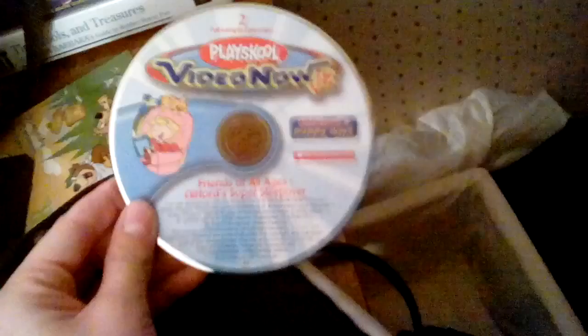I'll show you in a minute. Here's a VideoNow Junior. Just give me a second, I'll open it up. Here's the inside of it, and we're going to take a look at the disc inside of it. It's a show from PBS Kids, that's basically from Scholastic, Family Home Entertainment, Lionsgate, Artisan. And the disc is Quiver's Puppy Days, Friends of All Ages, and the Quiver Super Sleepover.